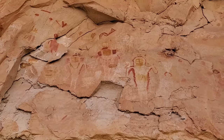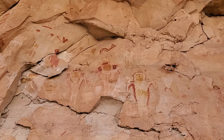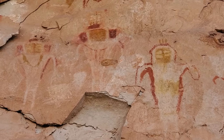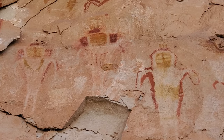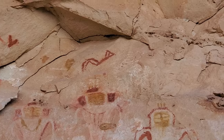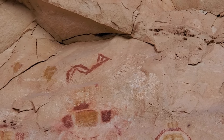So this panel right here is really interesting because it has flute playing depicted in it. So there's these figures here, which really are interesting. Focus there. I want to go just above those three figures. You'll see an image right there, and that is a depiction of someone playing a flute.